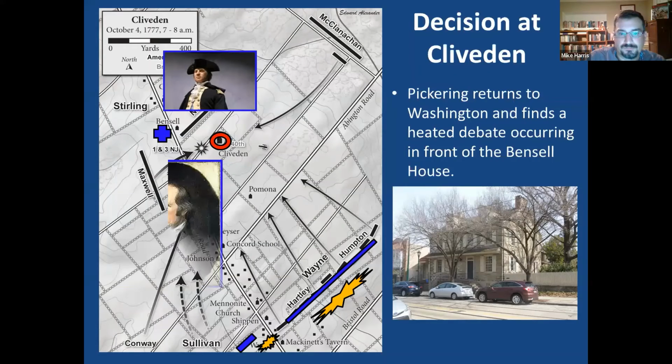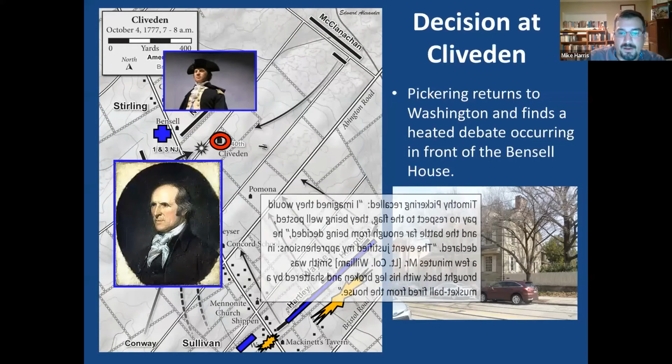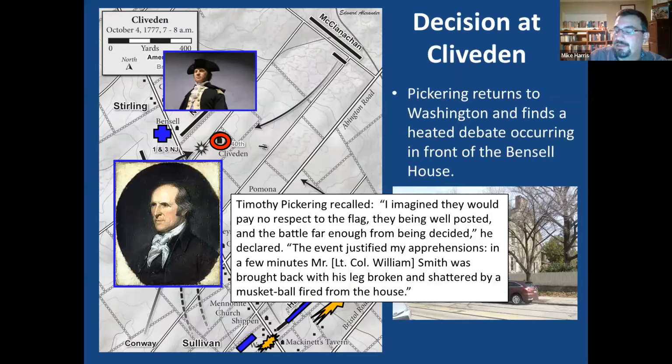But they don't listen to Pickering. They're going to send an officer up that driveway with a white flag. And he says, I imagine they would pay no respect to the flag, they being well posted and the battle far enough from being decided. And he was right. The event justified my apprehensions. In a few minutes, Lieutenant Colonel William Smith was brought back with his leg broken and shattered by a musket ball fired from the house.